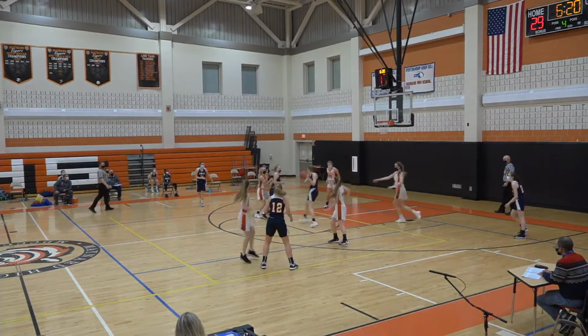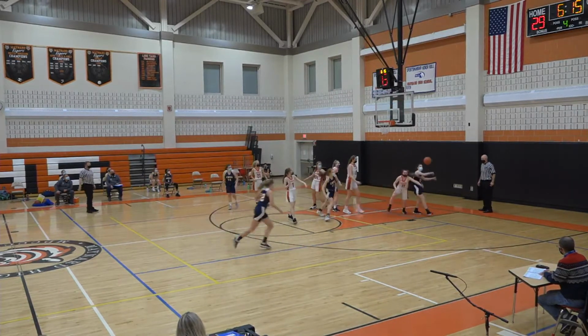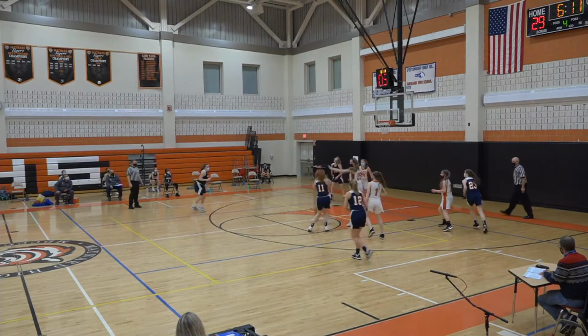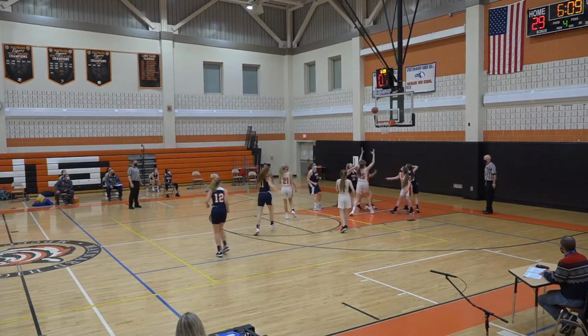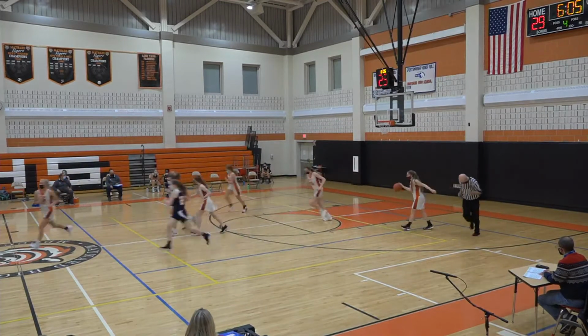AMSA trying to move the ball around, getting it to the mid-range, kicking it out to 3. A long shot. Can't quite fall. They have not been able to hit many of the 3 so far. Ball is loose, no jump ball is there to get the ball in possession. Thompson with the rebound. A great play by Thompson.